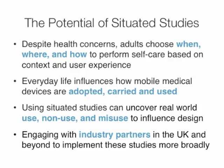My research shows that despite health concerns, adults choose when, where, and how to perform self-care based on context and user experience. Everyday life influences how mobile medical devices are adopted, carried, and used. Using situated studies can uncover real-world use, non-use, and misuse to influence the design of these future devices.